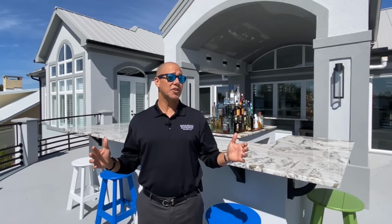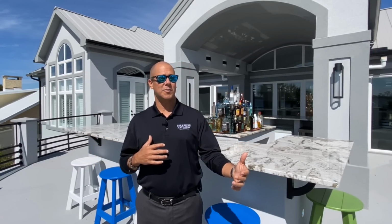Featuring 6 bedrooms, 7 bathrooms, over 8,300 square feet of living and entertaining space on the water in Bay Point, 4522 Bay Point Road really is a treasure.